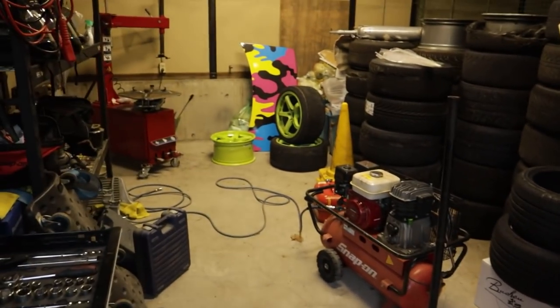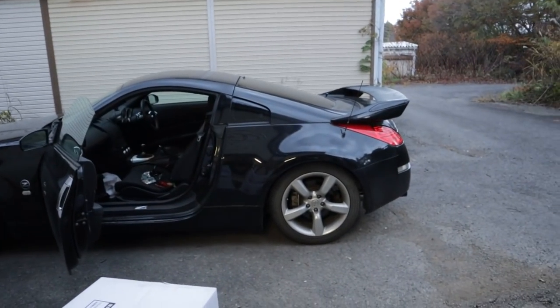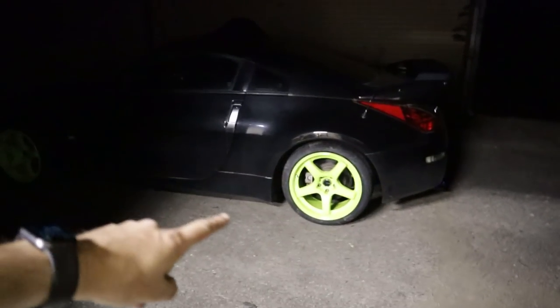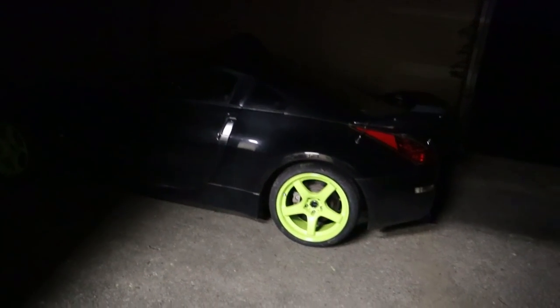So I'm going to get these new wheels all mounted up and ready. And hopefully it looks good on the Z. We'll find out. It's really dark right now, but the wheels are mounted and they look epic. Gonna go to the convenience store and then we'll get a better look at it with some better light.